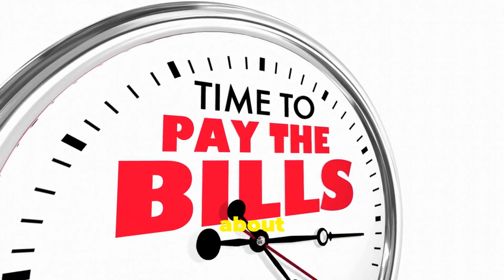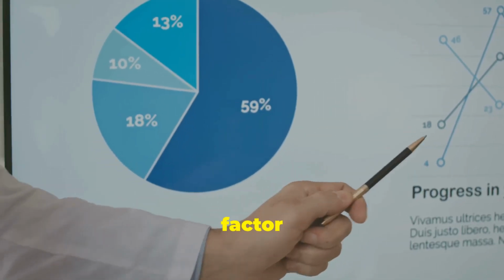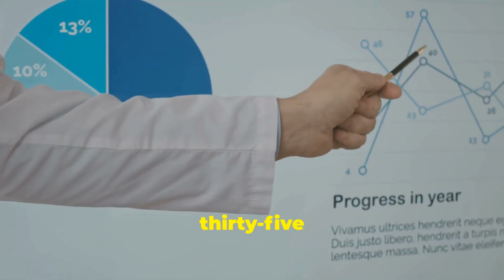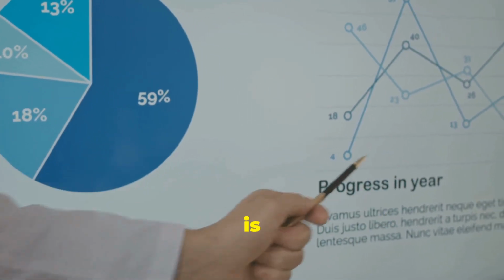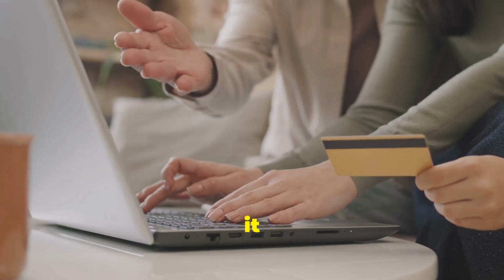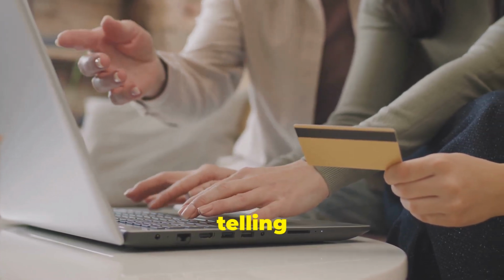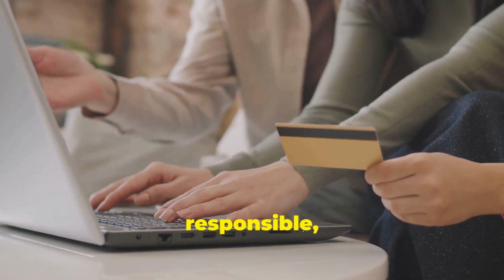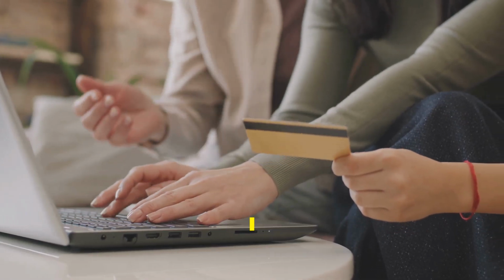All right, let's talk about the big one: paying your bills on time. This single factor accounts for a whopping 35% of your credit score. So if you're serious about building credit, this is non-negotiable. Think of it like this. Every time you make a payment on time, you're basically telling lenders, hey, I'm responsible, I can handle my finances, and you can trust me to pay back what I owe.